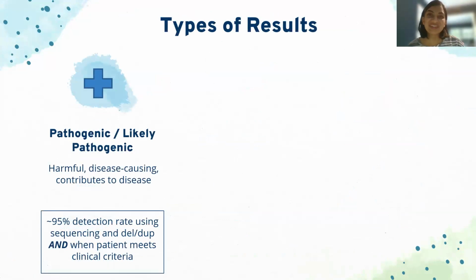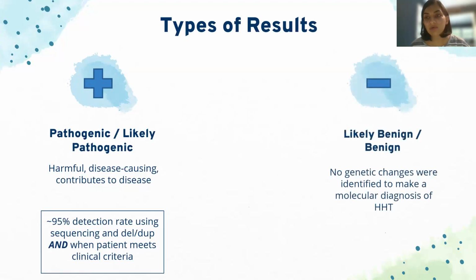Like Dr. Drivas said earlier, genetic testing is good, but it's not perfect. We are usually able to find the answer about 95% of the time when we say, yep, you've got HHT, you've got the clinical criteria. But sometimes we can get a negative result, which means that we didn't find anything. We don't know if you've got HHT.